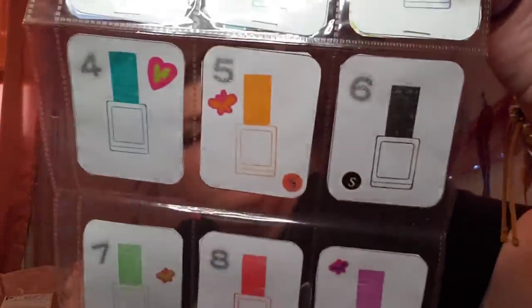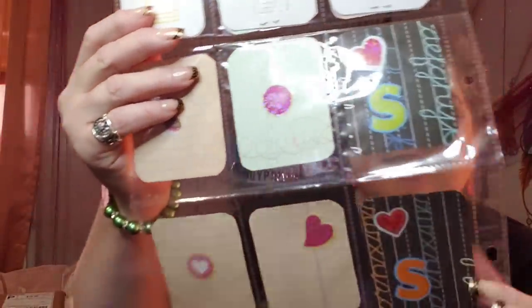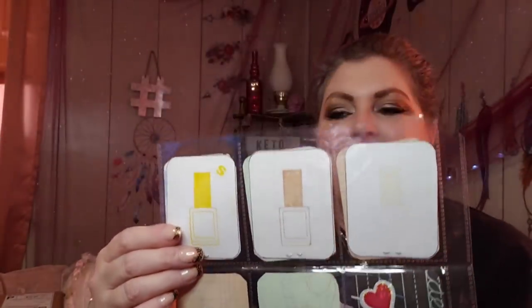these adorable little things. Look at these. It's like a pocket letter. How cute is this? These are all numbered. How cute. Like nail polishes and stuff. And then on this side, there's some S's. That is so cute. I love it. Thank you so much, Stacy. Thank you for taking the time out to do that. That is precious. I absolutely love those. I love nail polish. Thank you, girl.